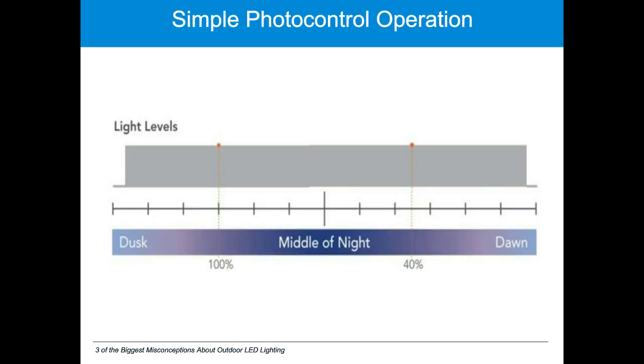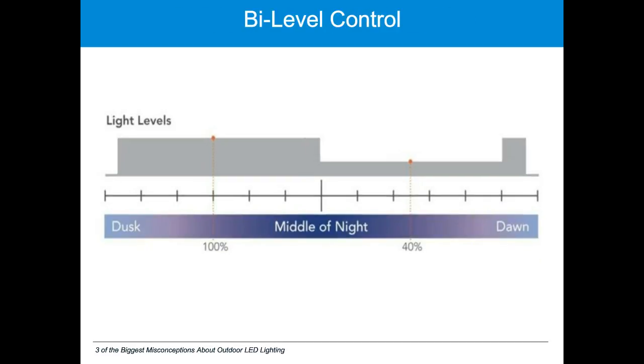So I'm going to skip through these pretty quickly because I think these are relatively straightforward. Photo control is just, look, my outdoor light level is not high, I'm going to turn on the lights, okay? So you don't have day burners, right? Done. You understand that. Bi-level control, in many cases, was kind of zonal. So for example, you would have your lights on when it's dark, and in the middle of the night, maybe some of your array would go out, right? So you would drop down the light level, usually via some sort of switching, and then closer to dawn, you turn it back up.